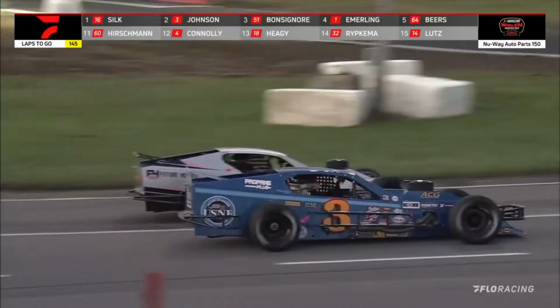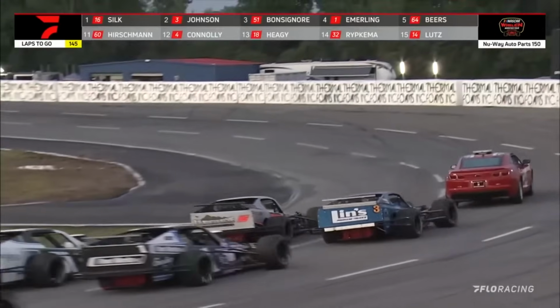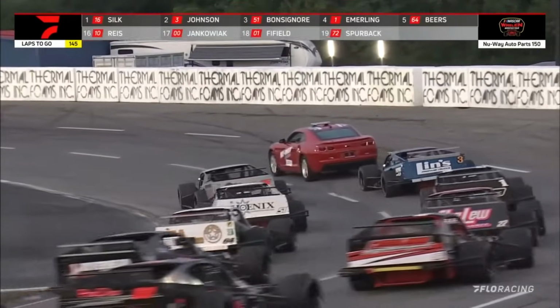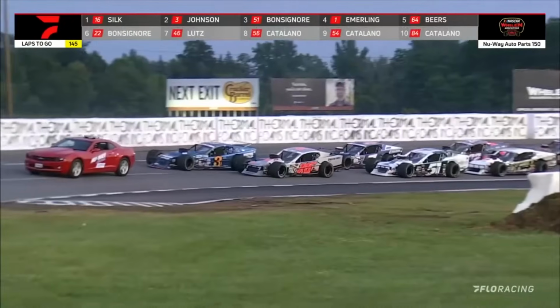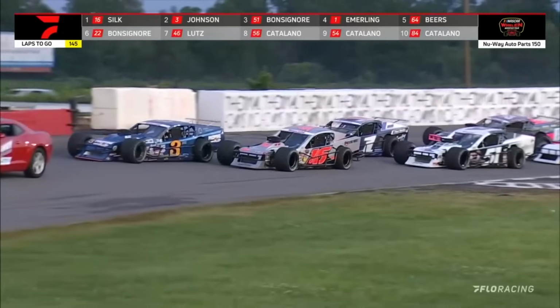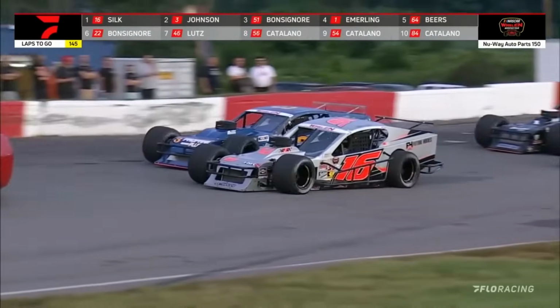So Jake Johnson will restart to the outside. Pretty quick caution here as he'll line up to the outside of Ron Silk. You see to the left there as the drivers work, that is that newly paved pit road exit and that access road. Mike Myers and the entire team here at Lancaster Motorplex have put a lot of effort.